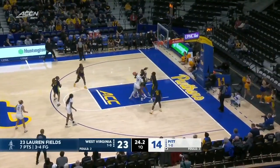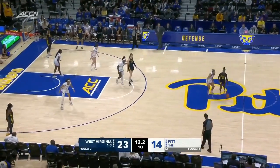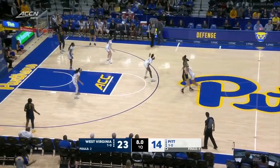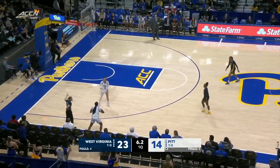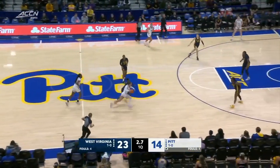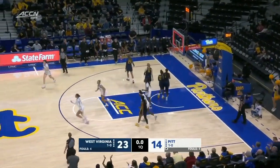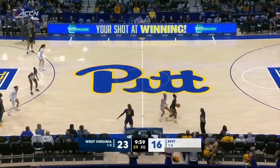King with another short shot, no good. But that transitional defense is really starting to kill them. Yeah, they're really struggling when West Virginia is putting some pressure on them, but they get a lucky call here, and fortunately can end the first quarter. Perkins trying to push, 2 seconds left, lets it fly, it's up, it's good! Panthers ending the first quarter on a high note.